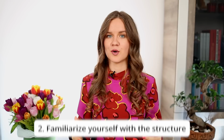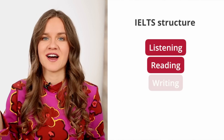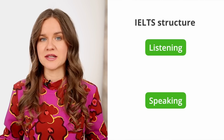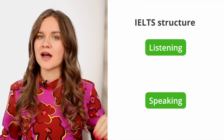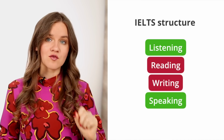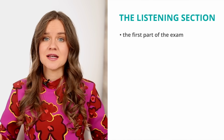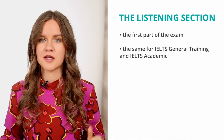Second, to score well on both the IELTS General and IELTS Academic tests, you need to be familiar with their structure. Both tests consist of 4 sections: listening, reading, writing, and speaking. The listening and speaking tests are the same for both IELTS Academic and IELTS General Training, but the reading and writing tests are slightly different. Let's take a quick look at what to expect on both tests. The listening section is the first section of the test. Again, it's the same for both IELTS General and IELTS Academic.